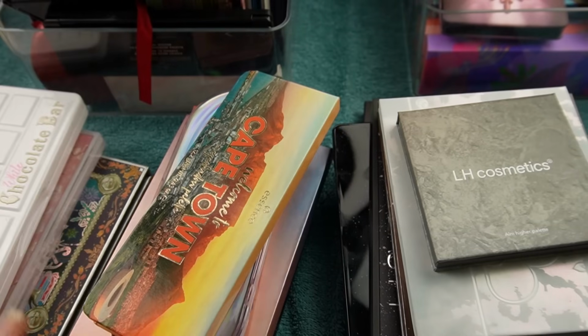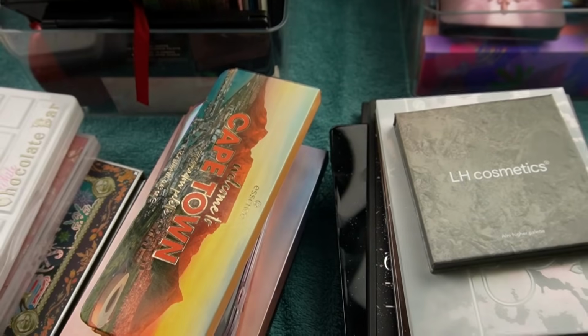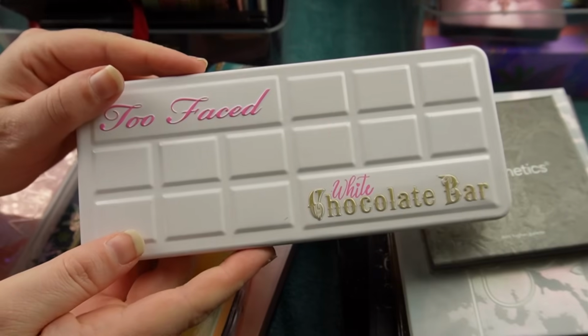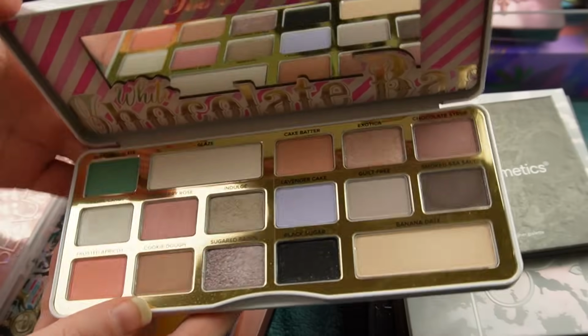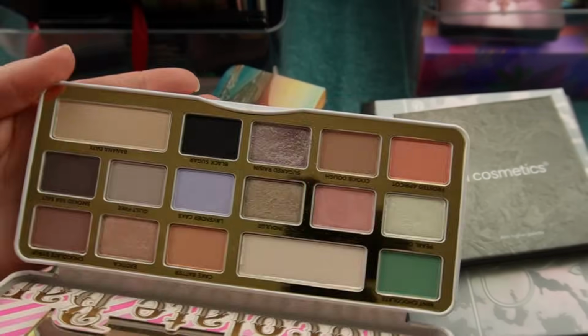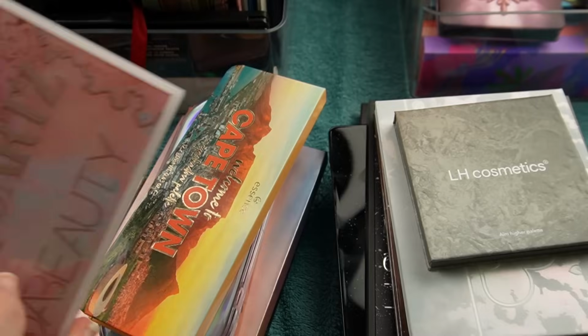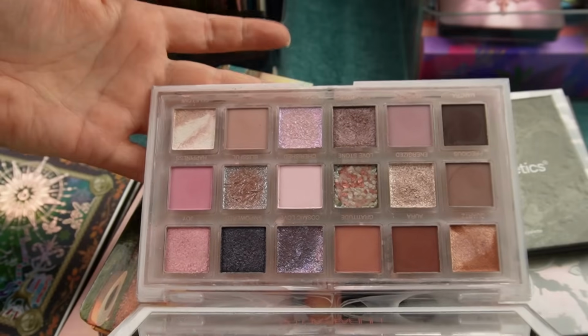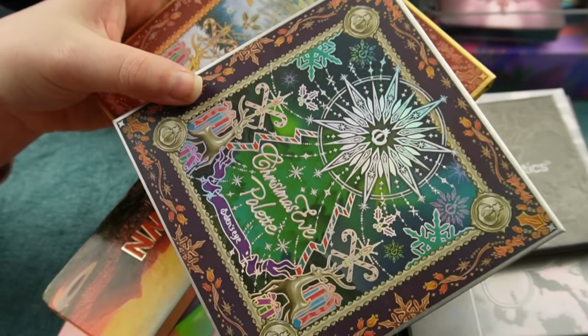So then some other things that were in my Shop My Stash and that were just sitting by themselves in the drawer that weren't in a cubby or anything. I like to go back to the white chocolate bar from Too Faced every winter, so that's what I wanted to do. I didn't get around to using this in January, so I wanted to make a point of using it in February instead. And a similar thing, my Huda Beauty Rose Quartz. This is one of my all-time favorite neutral palettes for people with fair skin. I really enjoy it. I think it's now been discontinued, but I went back to mine because I love it. And then I do like to prove myself wrong sometimes.